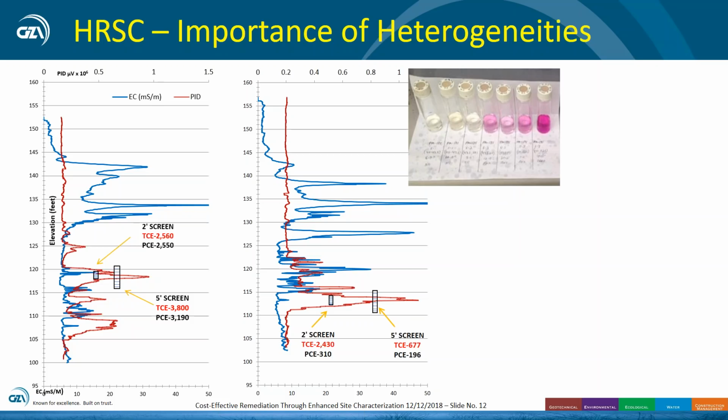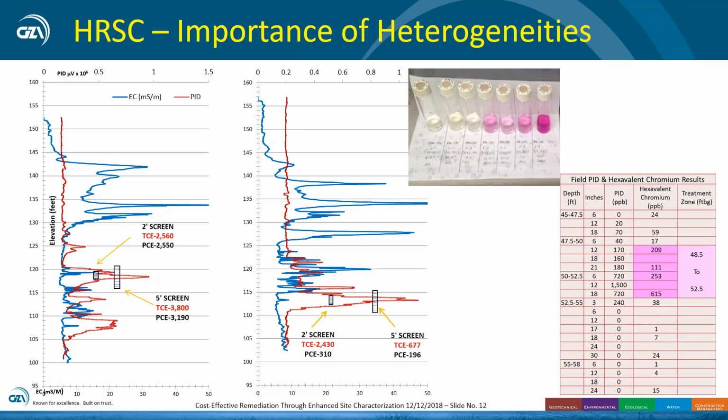So you can see we were using this in order to identify vertical stratigraphic sequence and tops and bottoms of where the hexavalent chrome was. And then we can apply those data to a vertical profile, looking at both PID and hexavalent chrome, to be able to start estimating the thickness of the treatment zone, in this case, a 4-foot zone. So again, we're finding that these zones are very narrow, and that informs the strategy for our remedy for the site.